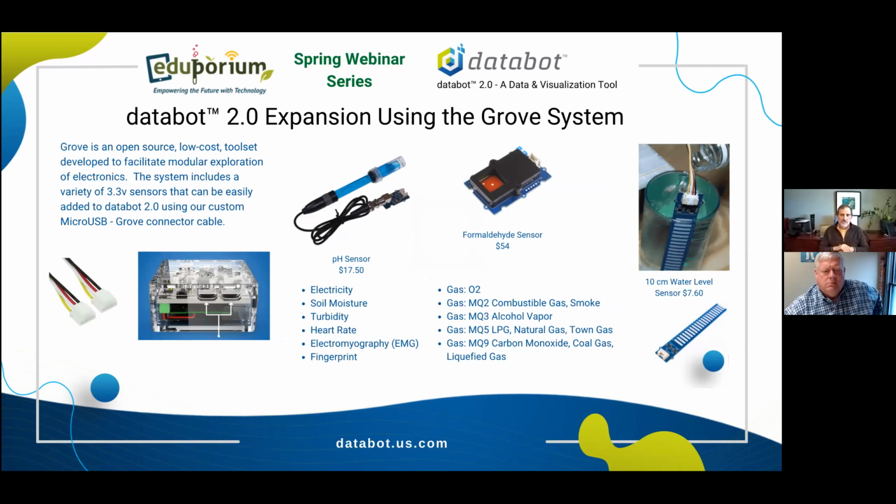There's an expansion system called Grove, which for those of you who are familiar with Arduino, again, this is an Arduino based system that's out there. So it allows you to purchase really inexpensive sensors that can expand on the capabilities of databot. And I think there's probably over 150 sensors in the Grove system. But they work with Arduino boards, they'll work with databot. We have an adapter cable we've designed that would allow you to connect to any of these external sensors. And there's things like, on the right-hand side, there's a water level sensor.